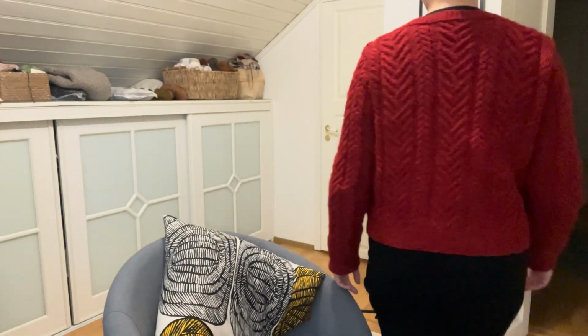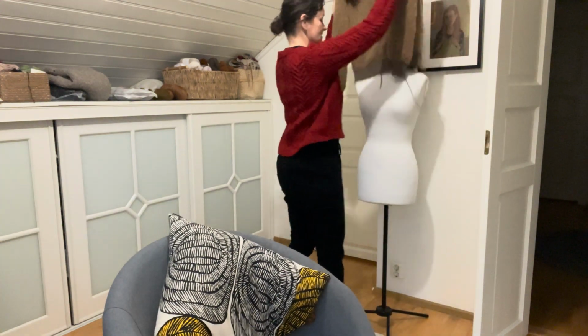A side note, it's 1 p.m. in Helsinki, and it's really dark outside. It's so dark that I need to have my lights on here and everything, and it's raining. Even though it's almost Christmas here, it's still raining.